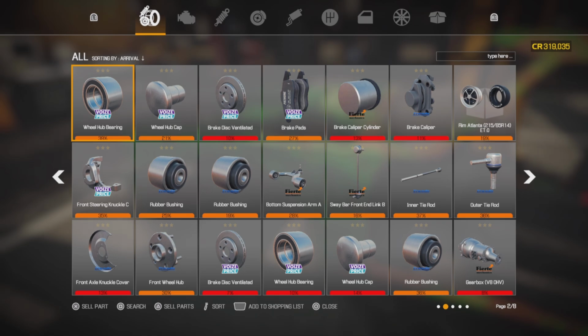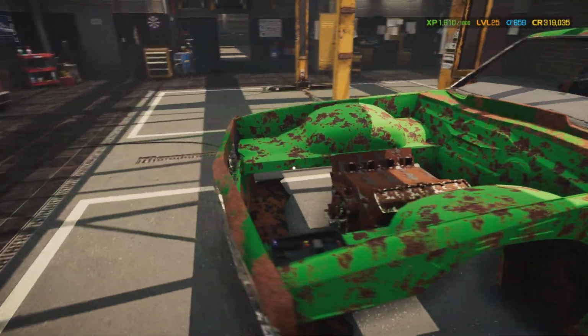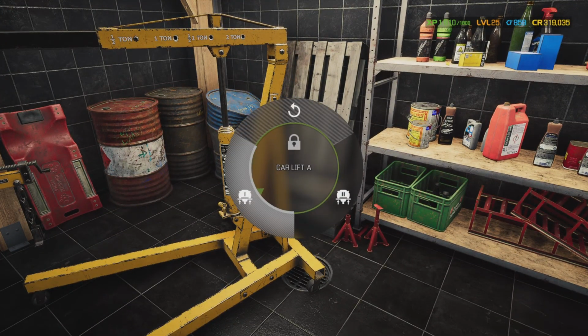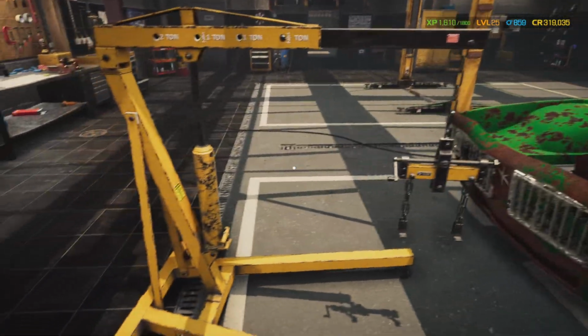The cross member's good. The rear axles, or the differential, is good. And steering rack's good. Perfect. We can save ourselves a bit of money by fixing them. You know what I'm saying? But I want this block.